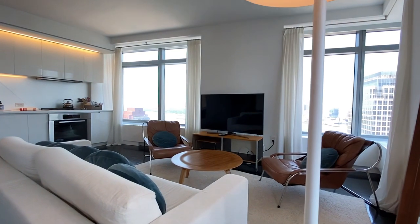Now, this is not your typical rental apartment. This is a condo, which means you're not renting from some big corporation that doesn't care about who lives here. It's one owner. And I was told that all the furniture that we're gonna see in here comes with the place if that's what you want.